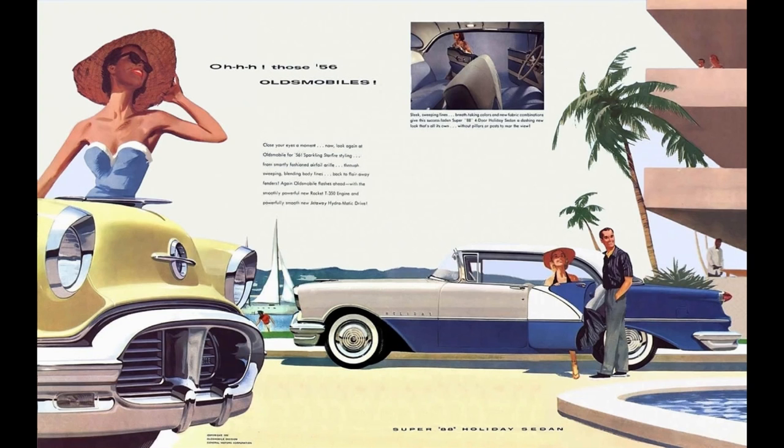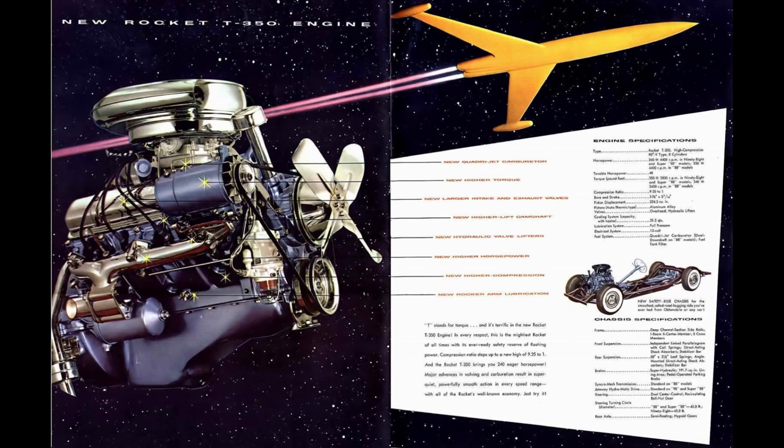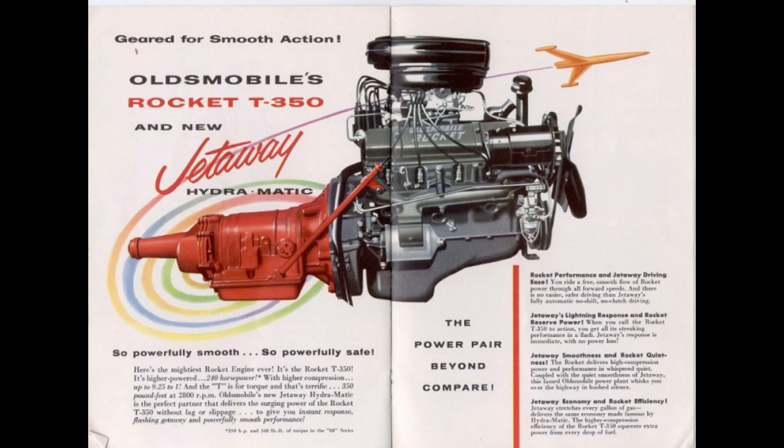Options included, but not limited to, air conditioning, backup lights, cadet visor, deluxe heater and defroster, deluxe horn, deluxe steering wheel and horn ring, deluxe wheel discs, dual exhaust, electric six-way seats, electric antenna, electric clock, electric windows, front courtesy lights, padded dashboard, parking brake signal light, power brakes, power steering, radio, deluxe 6-tube push button radio, super deluxe 8-tube, which was signal seeking, rear speaker, tinted glass, whitewall tires, and windshield washer.